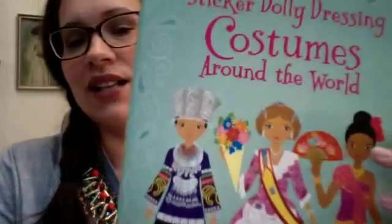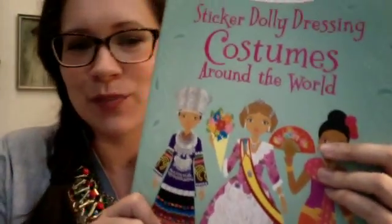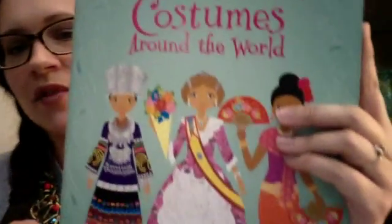Lastly, I want to throw in the sticker books. I know that's not technically a nonfiction book, or what you would think of as a nonfiction book, but they're awesome. Some of them are just princesses and ballerinas, but some of them are things like this, costumes from around the world. So you learn about all these different cultures. Venice Carnival, Flower Festival, Chinese New Year. Okay, so there's the page of the Chinese New Year.